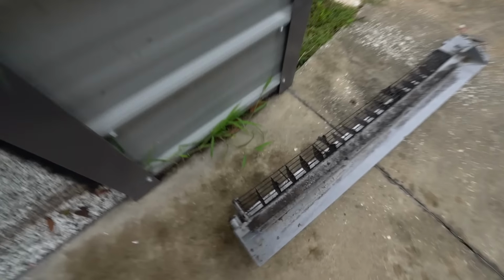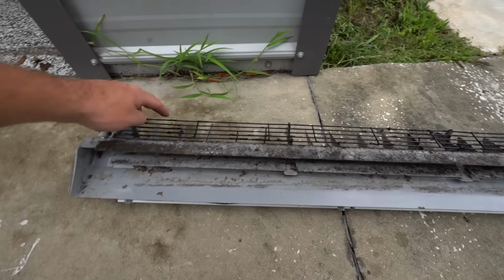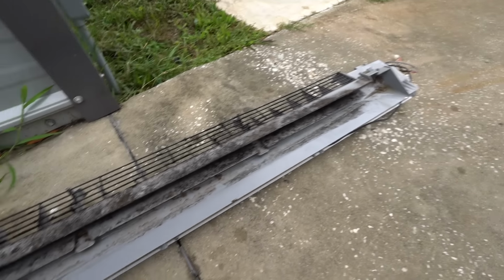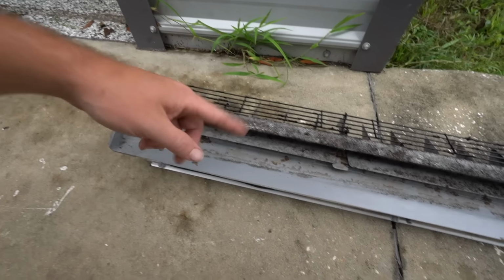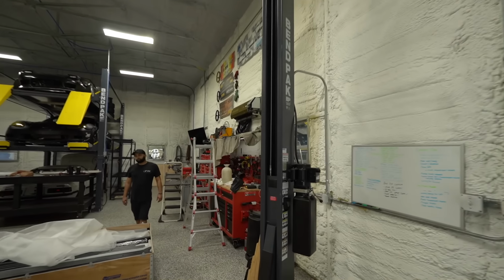So we're gonna clean this thing out. We were trying to do it with it assembled, but it wasn't happening. And then we got this piece taken out. This is basically the trough that collects the water, and then this is the grate, and then what directs the air and the little servos to open and close. So we're gonna pressure wash this thing completely clean. And then we'll have to do a little more due diligence with the sprayer.